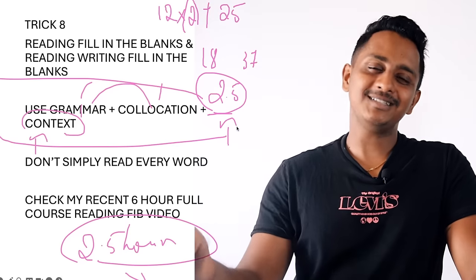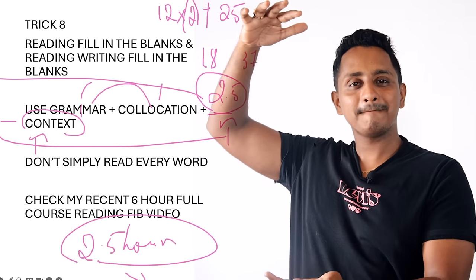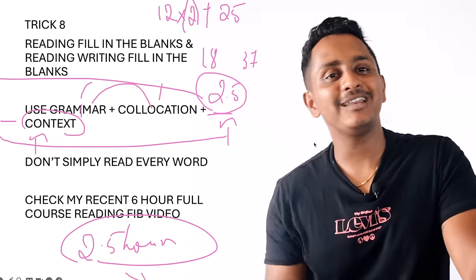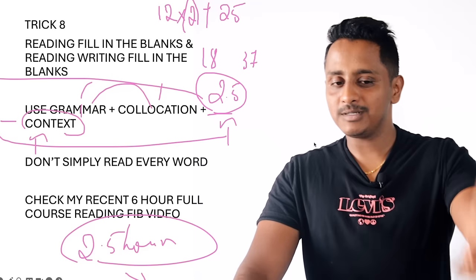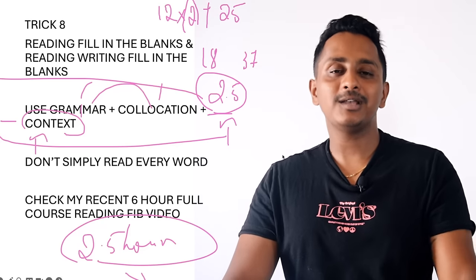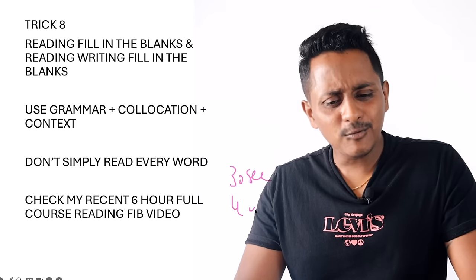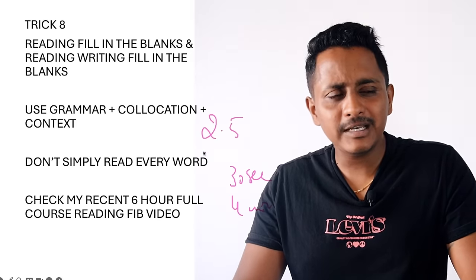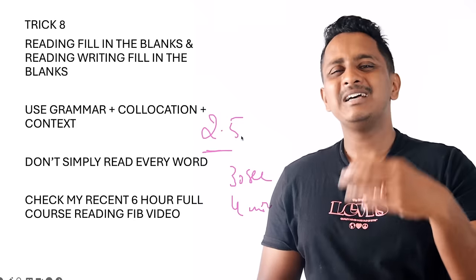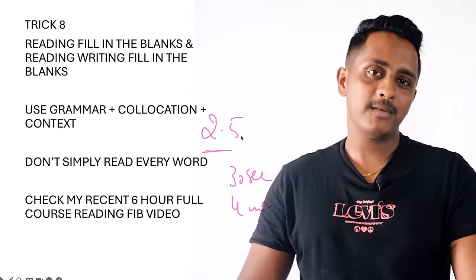You have to do it much faster. Simply reading line by line, reading and writing fill in the blanks will be this much big paragraph. You cannot read them in 2.5 minutes. Then solving them, one question, 10 minutes people end up taking. So whenever possible, grammar, whenever possible, collocation. When both are not possible, then only rely on the context. Some questions you can solve in 30 seconds. Some questions take 4 minutes. That way 2.5 minutes is still balanced. This balanced approach is very much required. It just takes time. It doesn't take anything else. Just give your time.